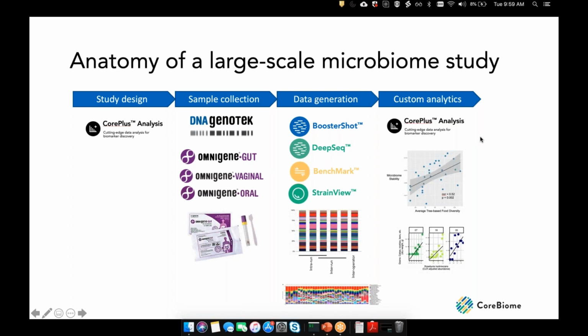But the last question is a generalized look forward on the CoreBiome roadmap, specifically what's happening with RNA, the regulatory accreditations, roadmap, and so forth. Dan and Daryl, could you provide a quick look ahead for CoreBiome? Daryl, you want to do that?